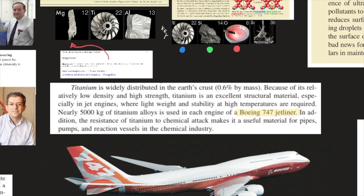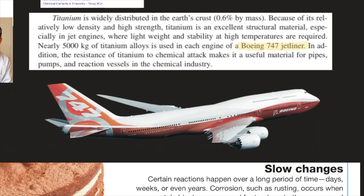Titanium is widely distributed in the Earth's crust, 0.6% by mass. Because of its relatively low density and high strength, titanium is an excellent structural material, especially in jet engines, where light weight and stability at high temperatures are required. Nearly 5,000 kilograms of titanium alloys is used in each jet engine of a Boeing 747 jetliner. In addition, the resistance of titanium to chemical attack makes it a useful material for pipes, pumps, and reaction vessels in the chemical industry.